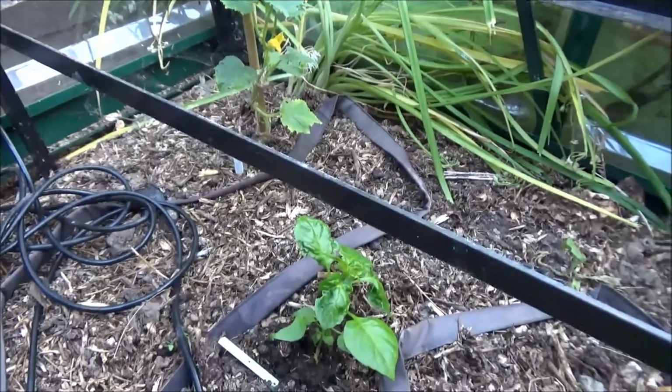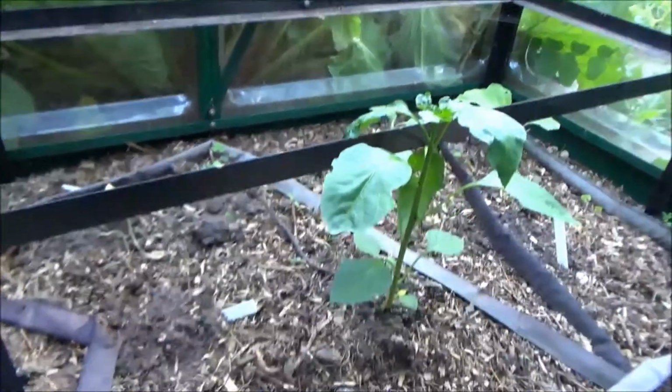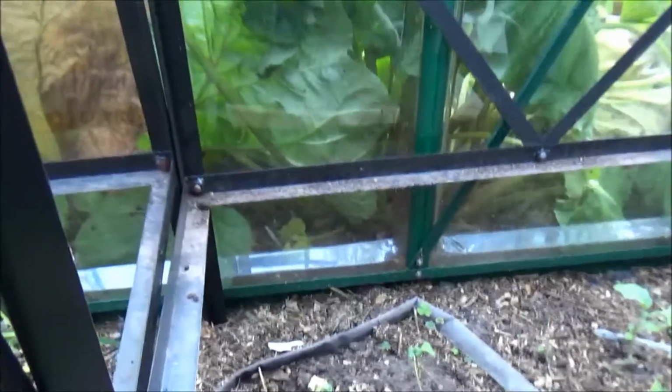That chilli plant is doing pretty good, as is that one. But ultimately, that one is just doing awesome. Then we've got a few aubergine plants down towards the back there. So, let's get out of the greenhouse.